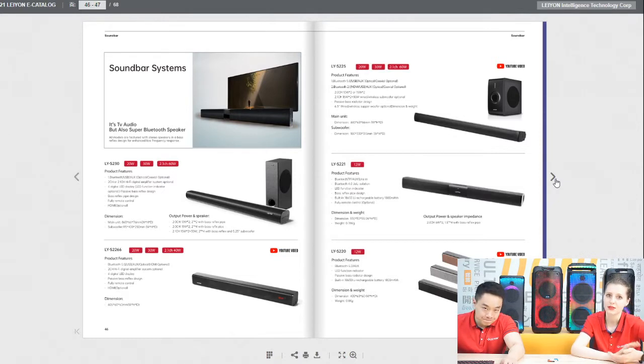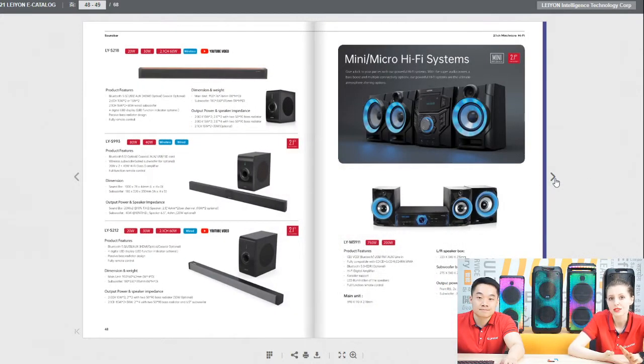Soundbars are a very popular product as a supportive product for TV. Many of our customers who are doing TV business are also interested in soundbars. Soundbars can be made in different sizes, different lengths, different power, for bigger or smaller TVs, with wireless woofer, some connected with woofer or without.